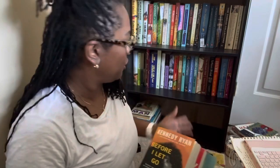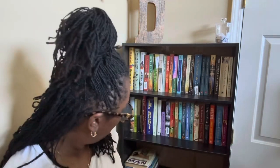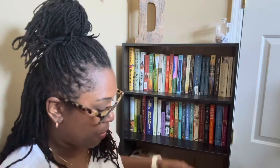All right. So the rest are going to be romance novels and thrillers. I'm going to see how many thrillers I can fit on this shelf. If not, I'm going to have to put some books on this other shelf and just have my book cart as overflow books. Anyway, so all right, so romance.